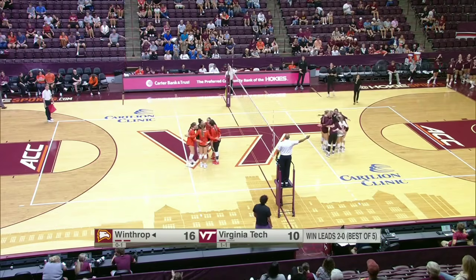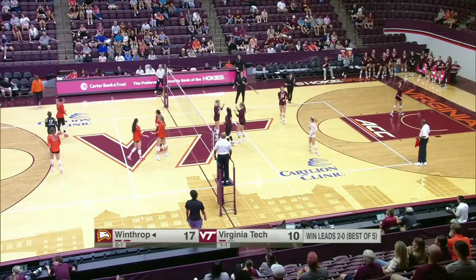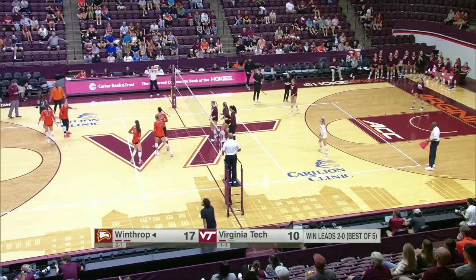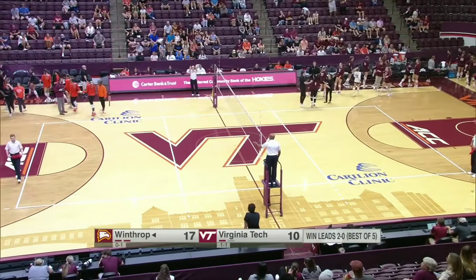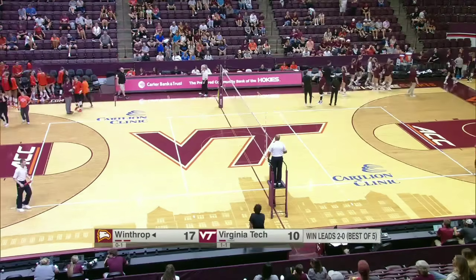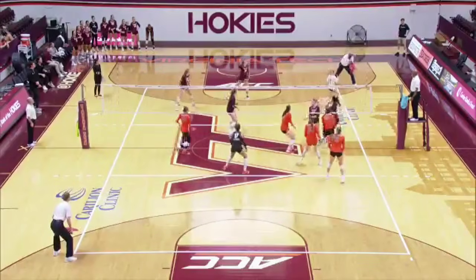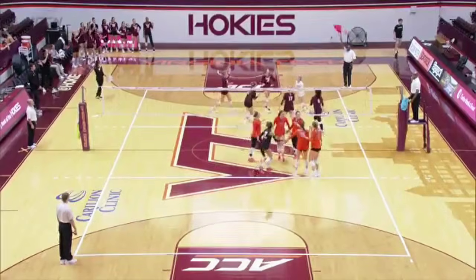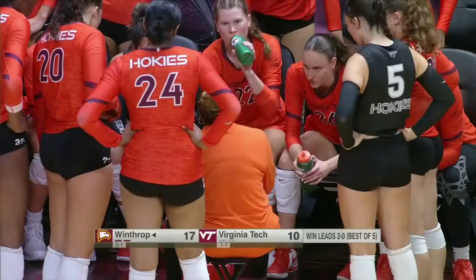Malinowski, the swing is out. Unable to find the white line, and Winthrop inching closer to that 25-point mark. Marcy Byers will call her 2nd and final timeout, looking to cool off the red-hot Eagles. Malinowski tried finding that white line, just missing to the right. 17th attacking error against Virginia Tech.